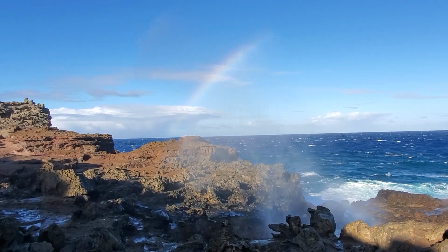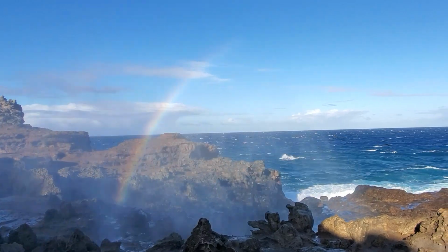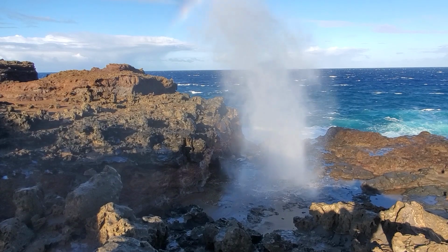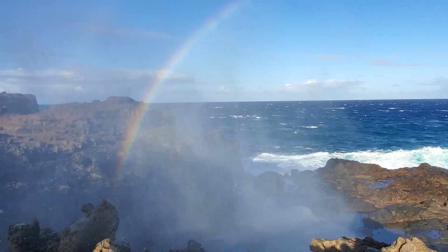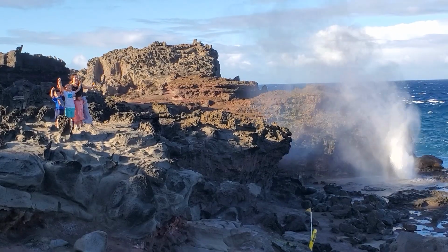We came here close to sunset and it was quite a magical experience. With the sun behind our backs, the blowhole shot out rainbows every time it went up. Unlike other blowholes, you can also get up close and personal to it, feeling its raw power and getting wet with every spray.